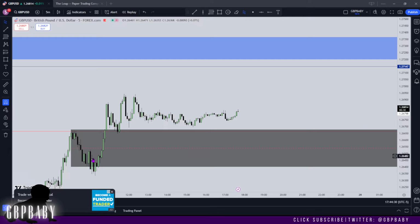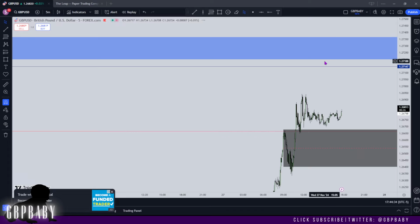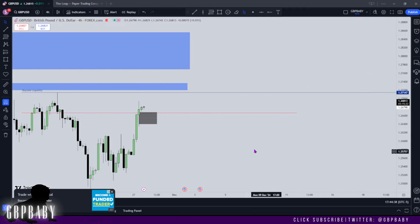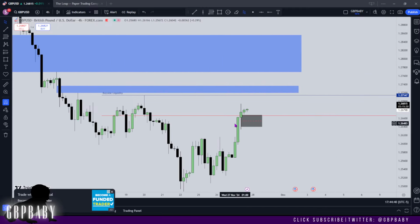But generally speaking, especially this consolidation, price may want to tap into that, and then we expand and reach into our fair value gap in the premium. So yeah, that's pretty much everything on pound, and that also lines up with this up close candle on the south side of the curve. So any up close candles on the south side should be used as down close candles as we're trading higher.